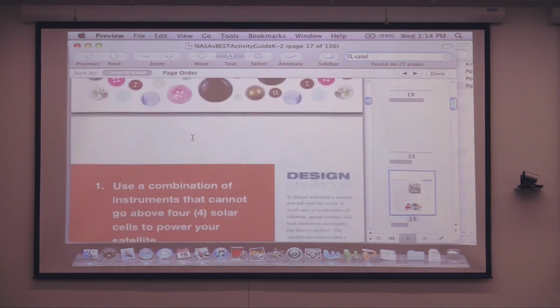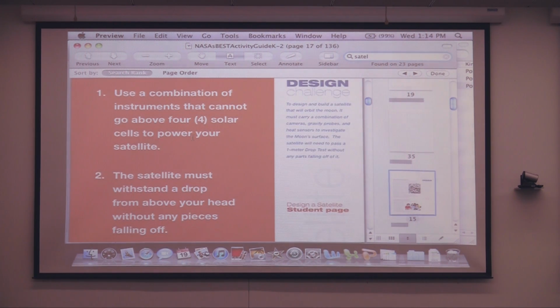So with the activity you're going to do today, you can see these are the instructions for K through 2. Very simple, just 2 instructions.